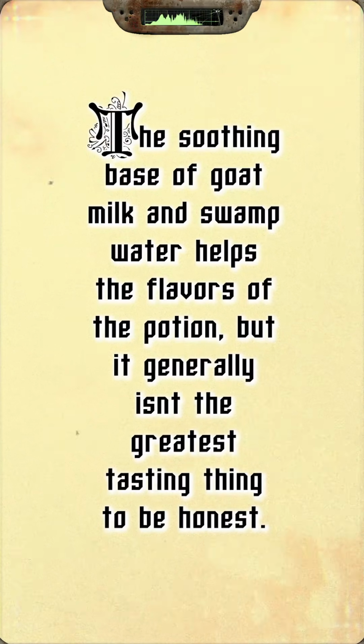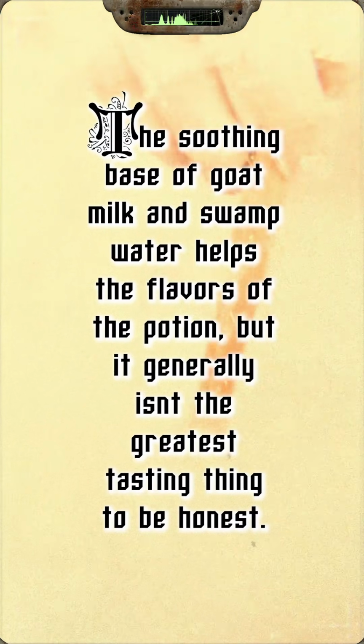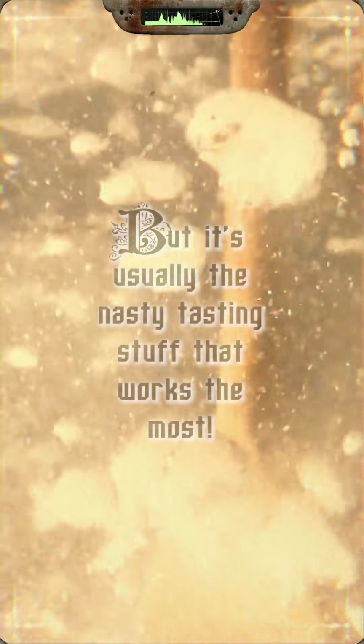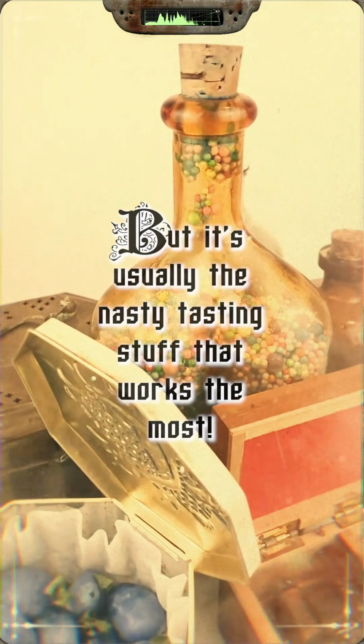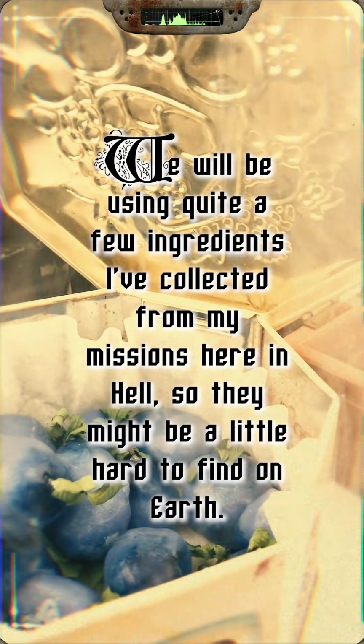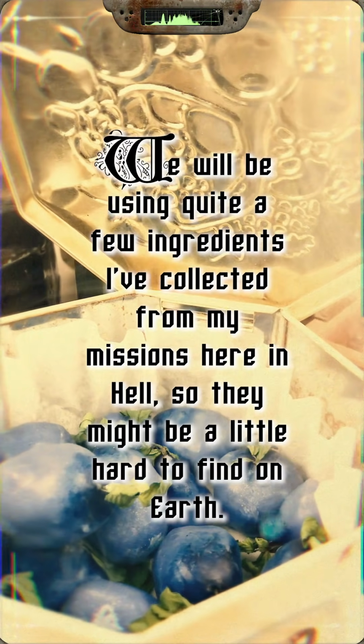The soothing base of goat milk and swamp water helps the flavors of the potion, but it generally isn't the greatest tasting thing, to be honest. But it's usually the nasty tasting stuff that works the most. We will be using quite a few ingredients I've collected from my missions here in Hell, so they might be a little hard to find on Earth.